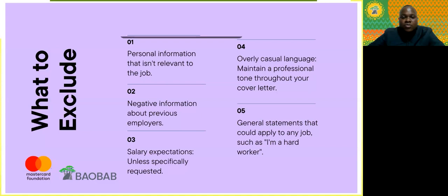Also, don't be too casual in your cover letter, in your application. Maintain a professional tone throughout the cover letter. Don't start signing your cover letter with "Cheers, buddy." No, that's too casual. There's no harm in using such language, but not in a professional environment like this.